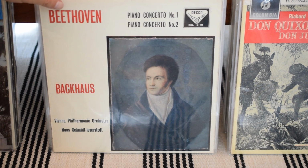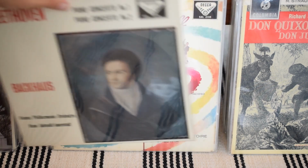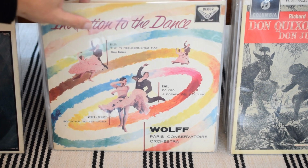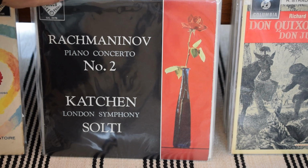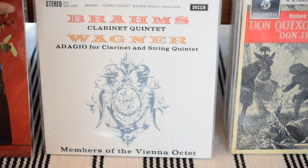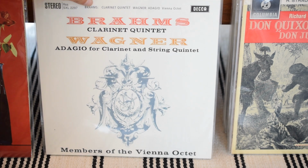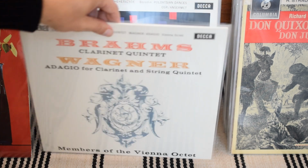Beethoven, Backhaus, Piano Concerto number 1 and number 2. Invitation to the Dance by Weber and the Paris Conservatoire Orchestra. Rachmaninoff Concerto 2, Katchen, Schulte, wide band. Brahms Clarinet Quintet, Wagner Adagio for Clarinet and String Quartet, members of the Vienna Octet, love this record.